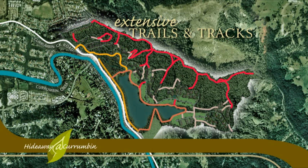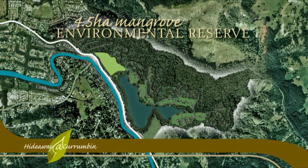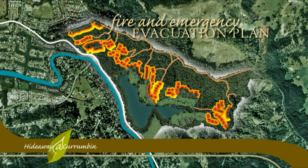Provision of extensive walking tracks, many of which utilise existing fire trails and farm tracks, including a publicly accessible pedestrian and cyclist footpath running the full frontage of Currumbin Creek Road around the proposed feature lake and along the border ridge. A proposed public park adjacent to the lake and Currumbin Creek Road. A marine precinct of about 4.5 hectares to be created and dedicated as an environmental reserve for mangrove rehabilitation. A fire management and emergency evacuation plan that controls landscape retention and replanting to provide a safe community for residents.